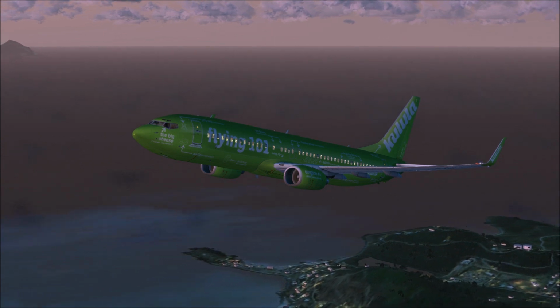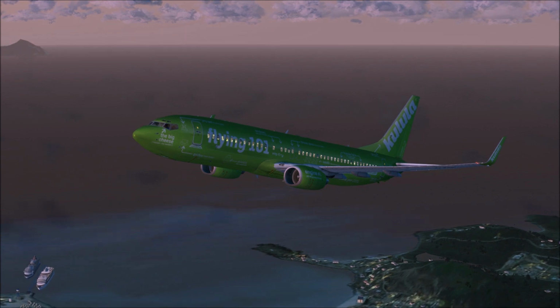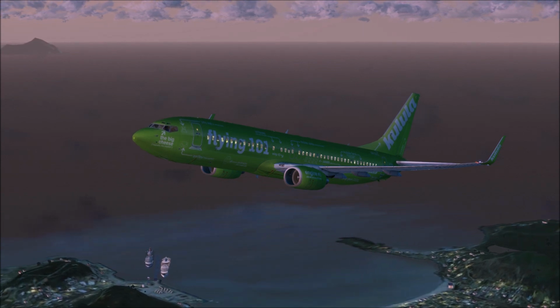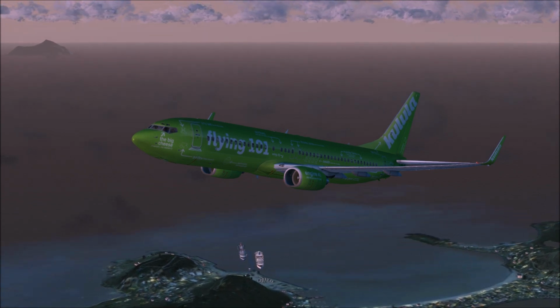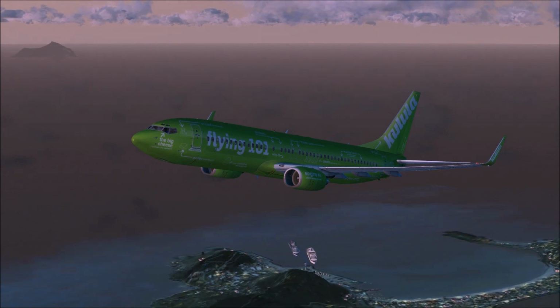Things like the outflow valve work, all that kind of stuff. The wings do bend from stress, stuff like that. That's all functional, but there are just some glaring problems. When you open the doors and stuff, the textures on the pins are pretty heinous looking. So, 3.5 out of 5 wings on that.